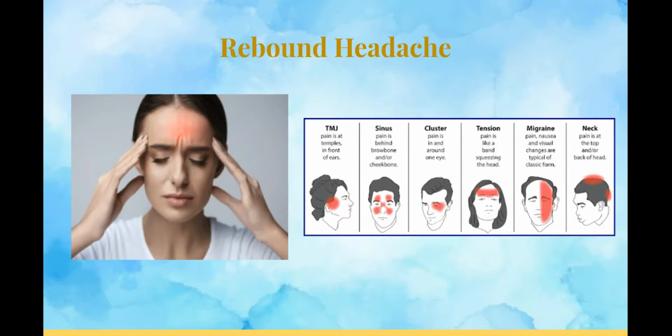Preventive measures include taking medication only as needed and resisting taking it when the headache is at lower intensities. Also, stay hydrated, sleep more, and avoid any headache triggers.